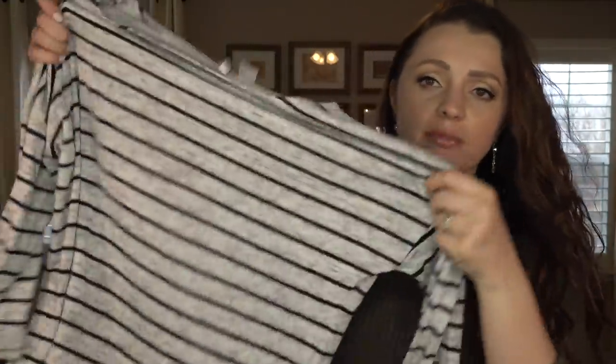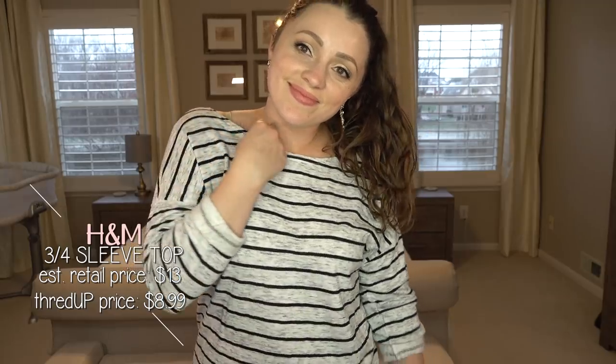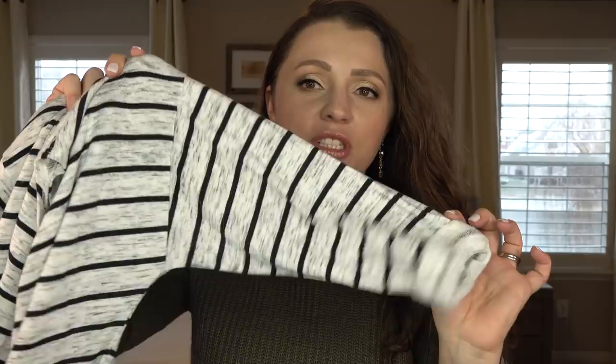So I went a little H&M crazy on the website because they had a lot of good deals on stuff that's a little bit trendier and cuter. This is from the H&M Divided line. It's just this looser sweater, but it's got 3/4 sleeves, which I just thought was cute and different.